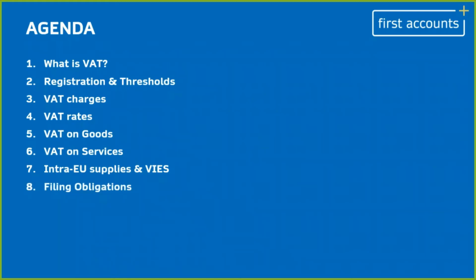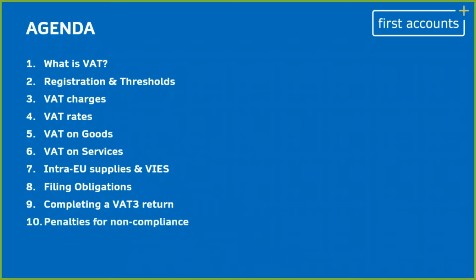We'll go through filing obligations, how to complete a VAT return. So I'm aware a lot of you will be startups who won't have a budget for accounting, but will or may need to do VAT reporting. So this will just be a handy way of learning how to do your own VAT reports. And then lastly, the penalties for non-compliance. So why it's so important to be aware of VAT for your business. Okay.